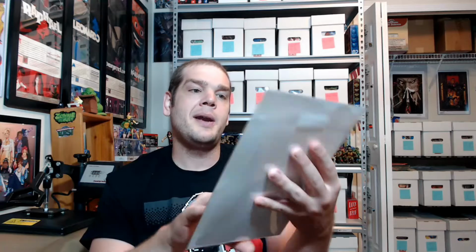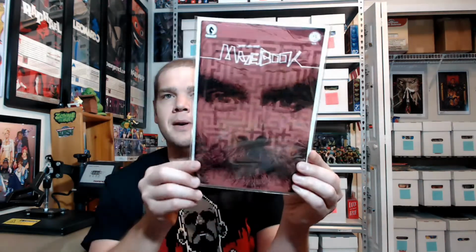Here was a cool one, Jeff Lemire's Maze book. So if you guys like Jeff Lemire's kind of crazy art style with some of that Twin Peaks influence, you definitely got to pick up Maze book. I'm probably going to see if there's an issue 2 or 3 available soon and keep adding these because I was very happy with issue 1.